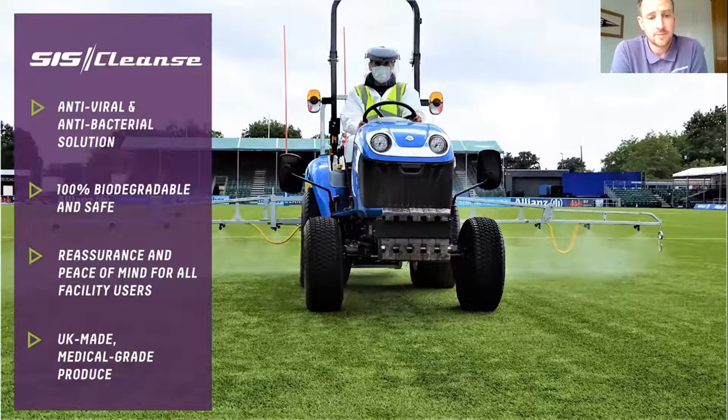Within this maintenance package, we offer SIS Cleanse, which is in response to the recent COVID situation. This is an antiviral, antibacterial solution that is 100% safe and was developed to give peace of mind to both facility users and facility managers throughout the UK, and has already been rolled out to a number of surfaces. And as you can see there, it's being used at Allianz Park, where Saracens Rugby Club play. The idea on these new innovations is that we're flexible and move with the times, and make all of our surfaces as safe as possible, especially during these difficult moments.